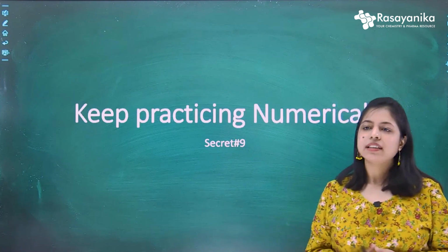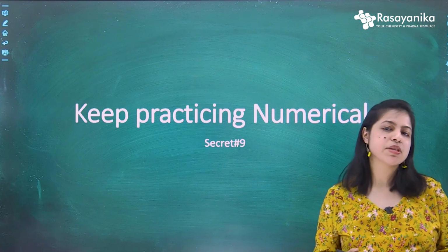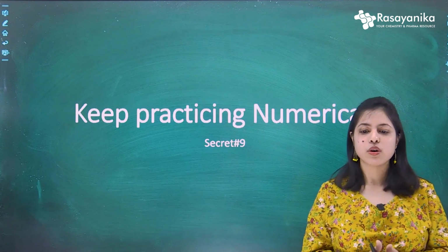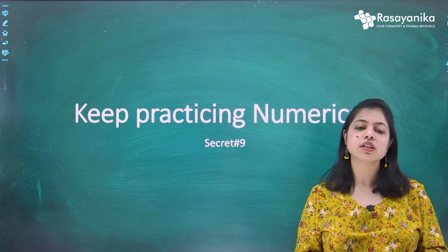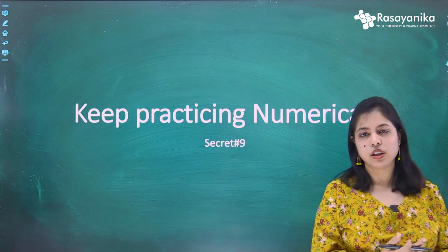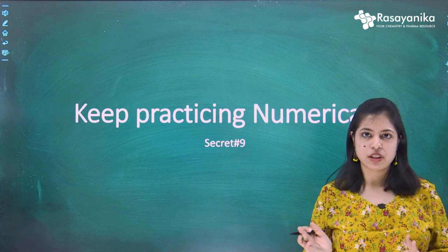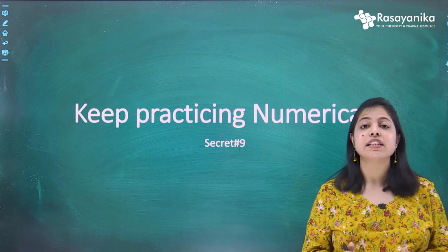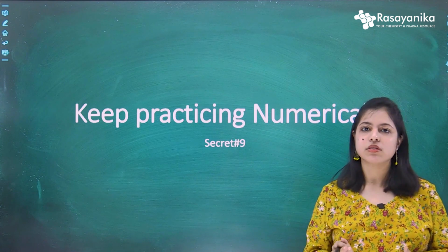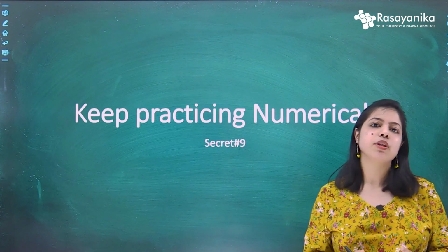Our ninth secret is to keep practicing numericals. You all know that physical chemistry is all about mathematics and physics, so the basics are numericals. You should start practicing, because without practice you cannot get better. So I will suggest for every chapter, once you finish covering all the concepts, you should practice at least 100 MCQs or 100 numericals per chapter. I'm not saying that as a whole, but per chapter you should practice at least 100 MCQ or numerical problems. Then it will be better for you.